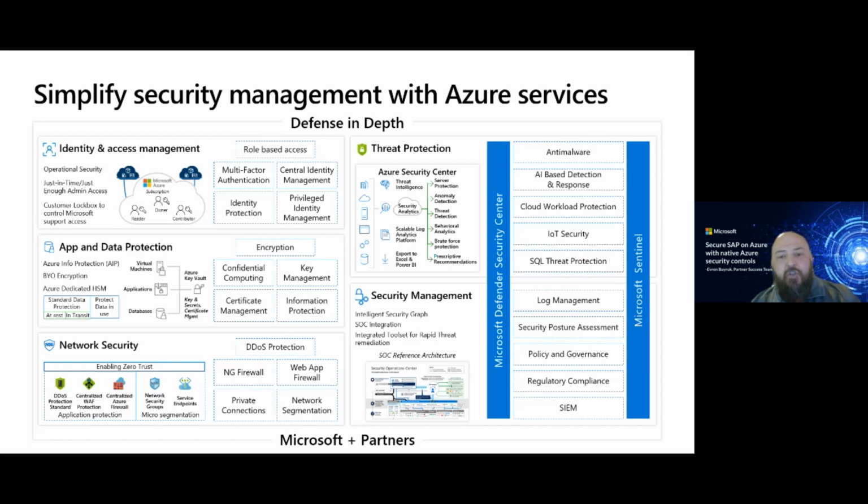So this slide is just to give you how Microsoft is looking at it from the deployment perspective, as everything that you see here, from the threat protection, identity access management, app data protection, security management, and Microsoft Defender, Security Center, and Microsoft Sentinel. These are all the core foundation for zero trust security, which is the framework that provides a modern security framework to manage the complexity of your customer's organization.